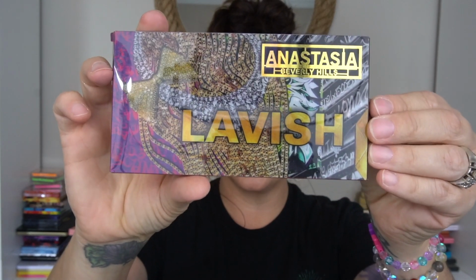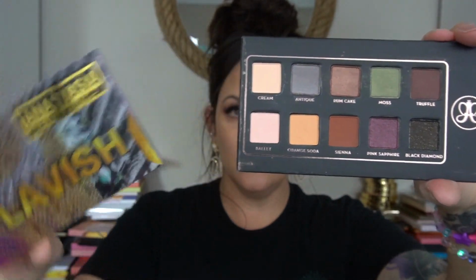So that self-made palette was supposed to be the first one, but does anybody remember this one? This was from back in the day of Jaclyn Hill, because I remember Jaclyn Hill was all about this orange. I'm pretty sure, don't let me lie to you, but she was all about some orange soda. Look at this thing. Look how silly this is. But this was one of the first Anastasia. This was the actual first Anastasia palette that I ever purchased. And I'm pretty sure it was because of Jaclyn Hill. And then along came the self-made because of that.